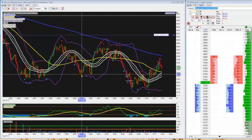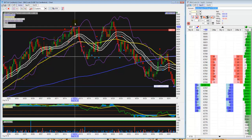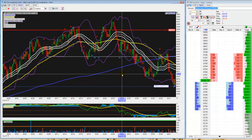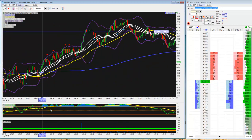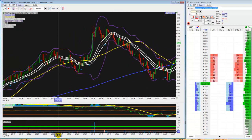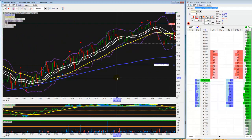So just in case it doesn't work, we got in around 8:18 on the R1 failure. Could have waited for it to come along. I like that. The volume was blue coming into the day, looking at 6842 and beyond. All the volume was blue. Maybe I'll just make this the video rather than the other one. I don't know. We'll see.